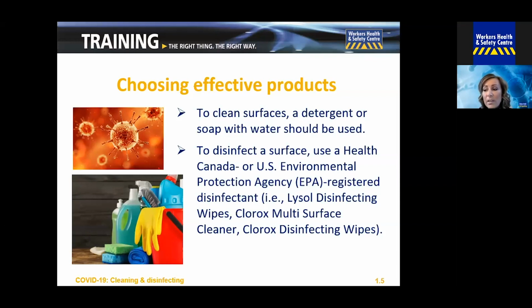At the end of this presentation, I will refer you to Workers' Health and Safety Center resources so you can look to see if the products you currently have available are registered with either Health Canada or the US Environmental Protection Agency, registered products deemed to effectively kill the COVID-19 virus.